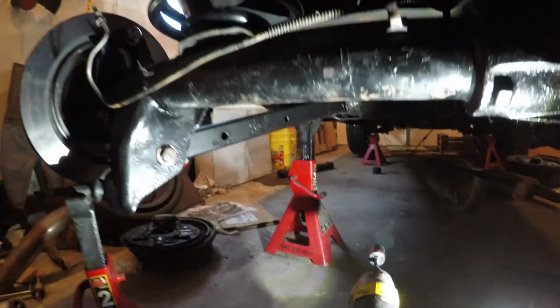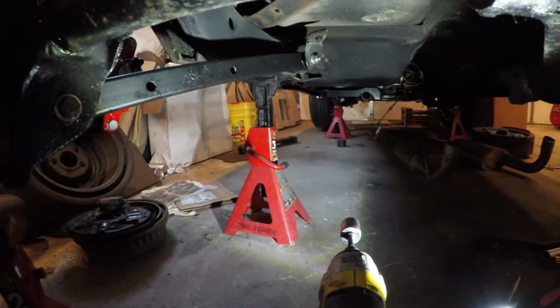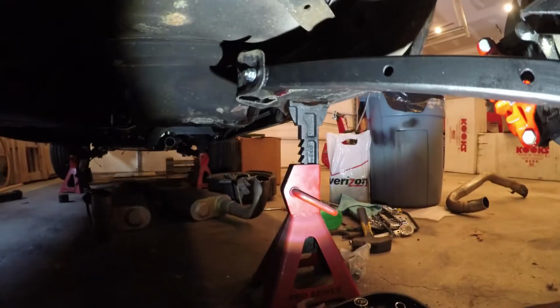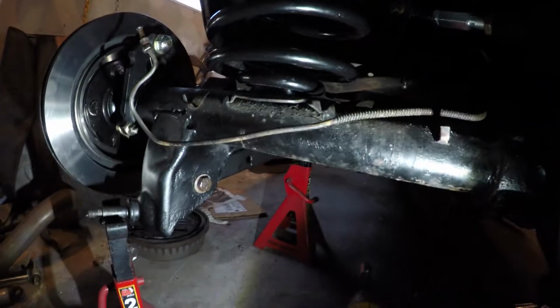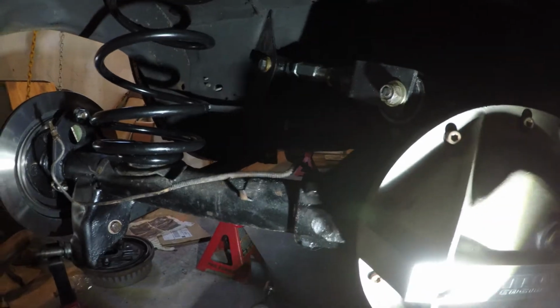Okay, guys, here we go. All done with the lower control arms. Apologize for moving it around there. I've got this guy up, and I keep wadding it up into the wall there, and I'm missing it, so that makes me sad. That's okay.